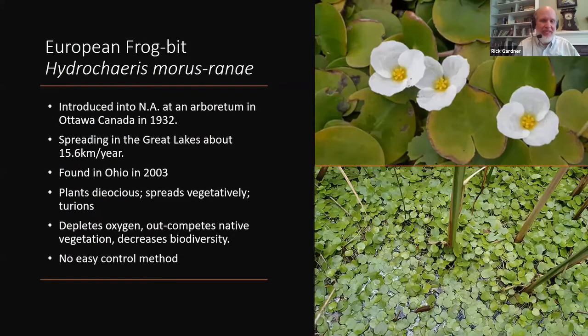Now, one of the worst invasives is European frog bit. This was introduced at an arboretum in Ottawa, Canada in 1932, and has been spreading in the Great Lakes region and other parts of North America. This is one of the species I wish I had never found, new to the state of Ohio. I found it in 2003 in the Western Lake Erie Basin, the first documented occurrence of it. Unfortunately, we weren't able to keep it under control, and it has been spreading along the coastline and marshes, and I'll mention it a couple more times later on.